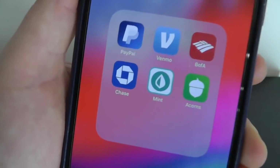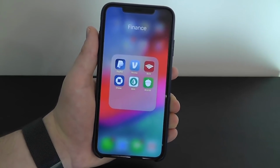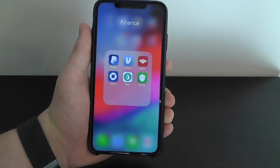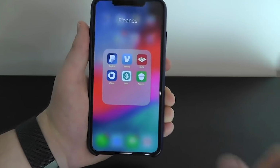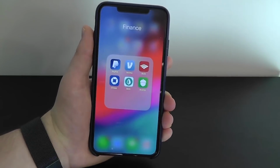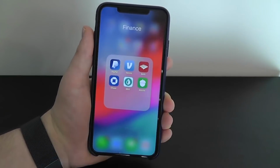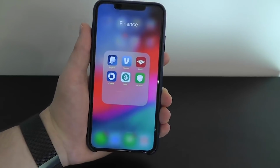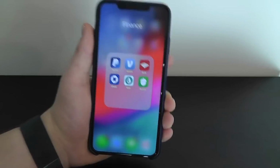And Mint. Mint is an amazing application because it allows you to visualize all of your money, make budgets, see where your money is going, see all of your transactions from all of your credit cards and bank accounts in one place. I highly recommend getting Mint. I'd love to show it to you, but obviously, I don't want to show you my personal finances, so you can go and download Mint for yourself, hook up all of your bank accounts and credit cards, and see everything tracked in one place.